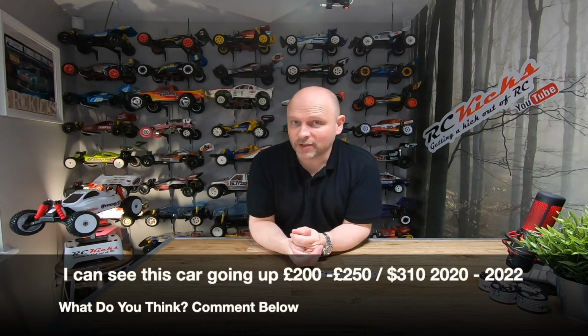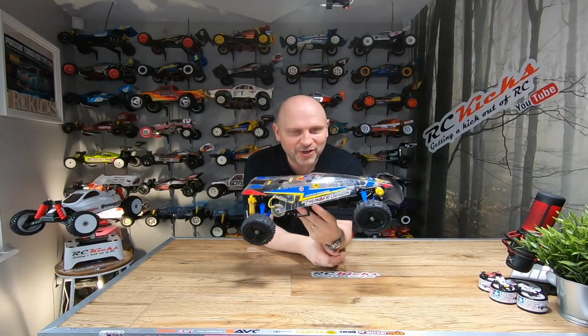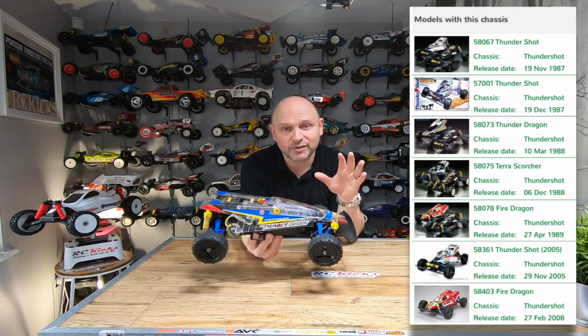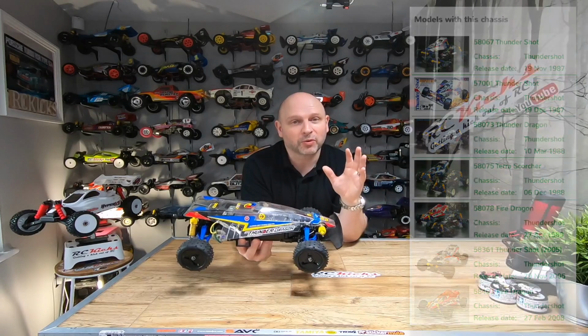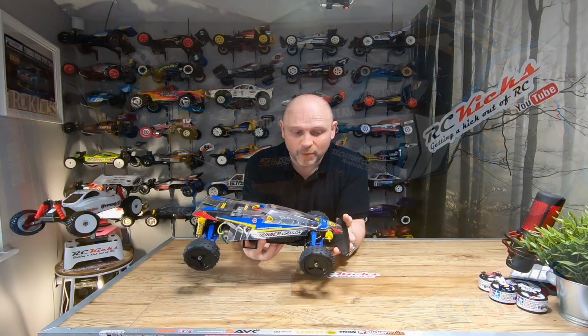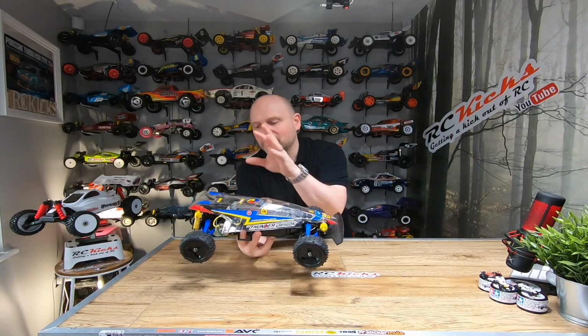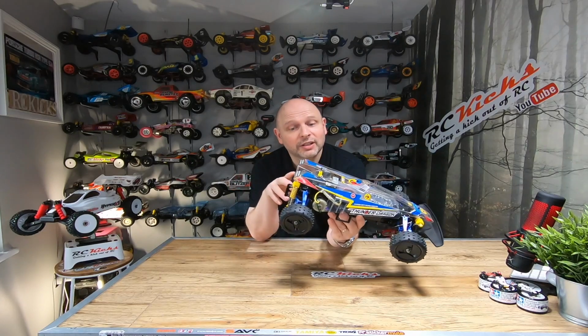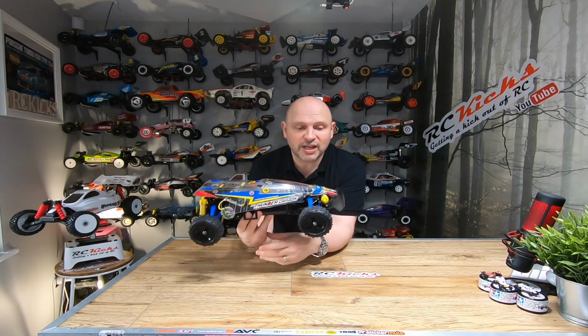Now let's talk about something that's going down in value. Now, I'm pretty sure a lot of you may already know, but Tamiya has announced that in April, I think it is, the Terra Scorcher is coming out as a re-re. Now that means the whole family of these cars, parts will be much more available. From the photos that we've seen, it doesn't look like they've changed that much, which is great, it means you can get bumpers and bits and pieces and things like that. So that will replenish the part stock for these cars. So I'll see that the prices of these will come down for a while.